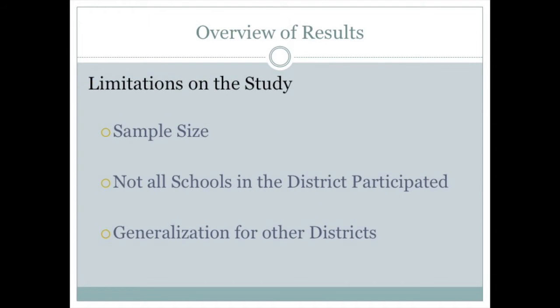Now, within my study, there were several major limitations. The first thing, of course, is the sample size. With only 9 participants, it really hurts the validity and reliability of the data. There needs to be a much larger sample. The second thing was not all the schools in the district participated. Only having 2 of the 5 schools within the district, it really gives kind of a skewed view of its effect. So it would have been much better to have participants from all the schools and participants in many of the other educational departments. And then finally, this study can't really be generalized to other districts because it is specific to this district, and school districts have different policies in place, so it's really just effective for our school district.